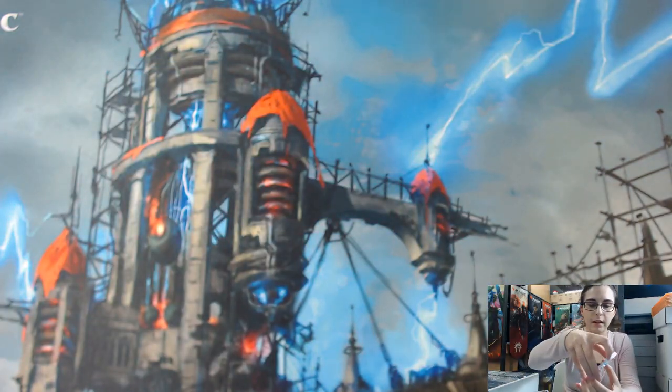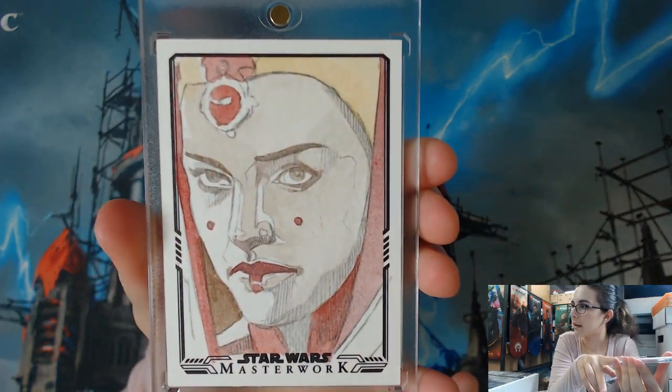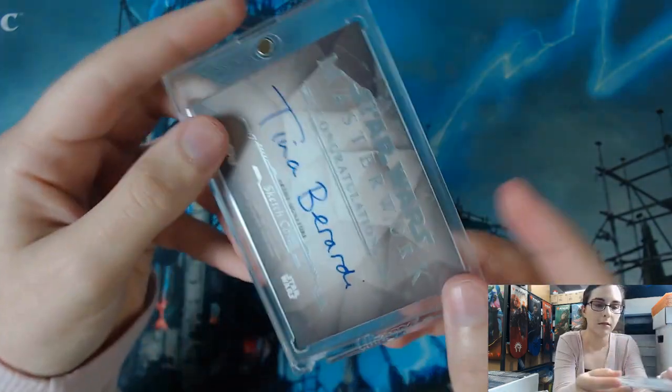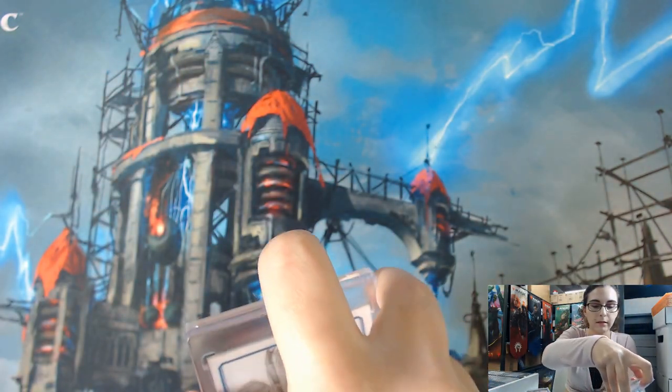Another Tina Berardi sketch that I'm quite fond of is the Queen Amidala from Masterwork 2017, which I still think is my all-time favorite set. Just love these cards. I love the design. Haven't found a set that tops it quite yet.